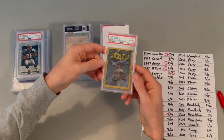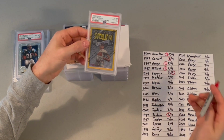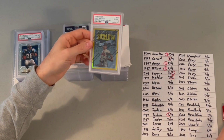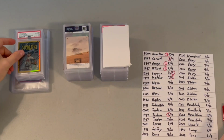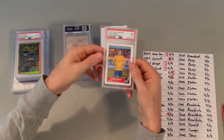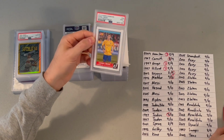Here's our first 10. This is a 1996 Finest Gold Refractor, Greg Maddux. It's a nice hit. And a 10 on a card like this is a huge added value. Like, in a 9, you're probably almost breaking even, but in a 10, you're going to get a big boost. So like I said, sometimes you only need a few 10s to make the order really, really nice.